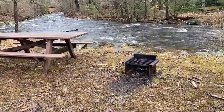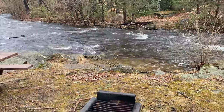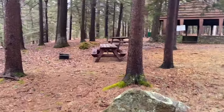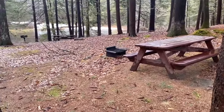This is awesome. Look at this. They got a little place to cook over a fire. The picnic table right here on the water. I might make it a point to get out here and just hang out for half a day while it's still cool before peak season. Just have this place to myself. There's all kinds of picnic tables out here. Everyone has like one of these little fire boxes.